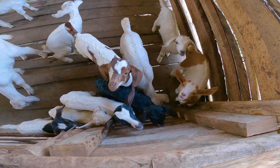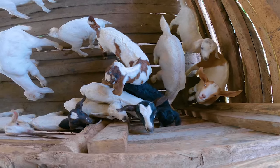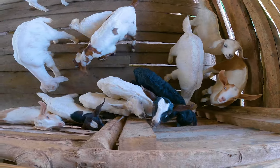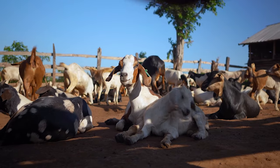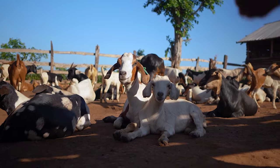Make sure the place is always swept, the place is always clean, and do not allow, especially the kids, to be in dirty environments, because these kids, like I've always said, are still growing. Their immune system is not as strong as the big goats. The big goats can sometimes fight and come out of it, but the small goats cannot, because their lungs are still small, their immune system is still small.